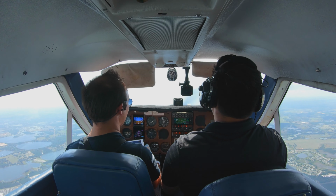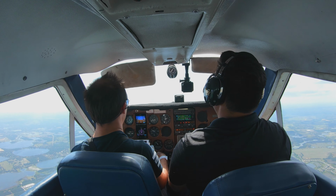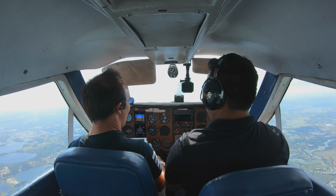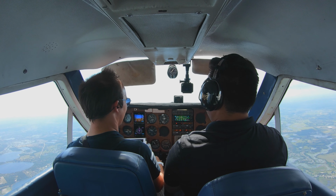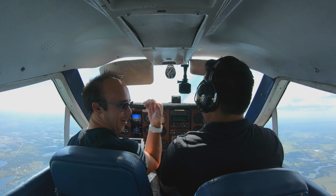Yep. Normally you wouldn't start a student on climb outs. Right. This is a lot to take in at once, but there you go. It just happens to be where we are. I might let you stall it for fun, but... Oh, God, no. This plane stalls hard compared to Skyhawk. It's pretty heavy. The wings are back, so the nose just goes boom.